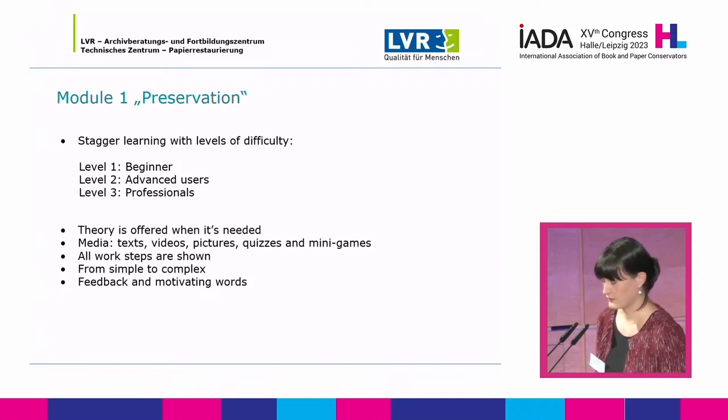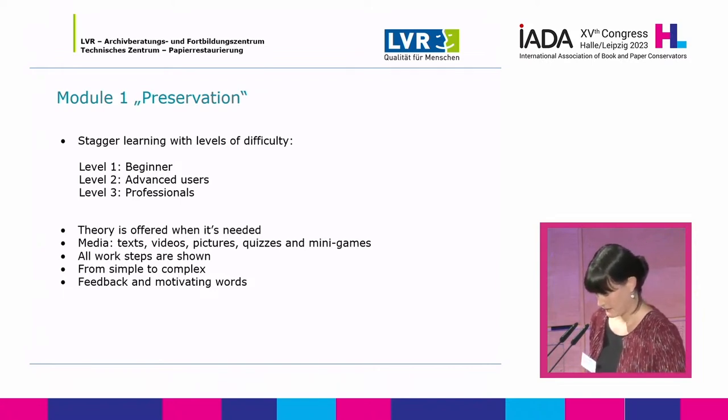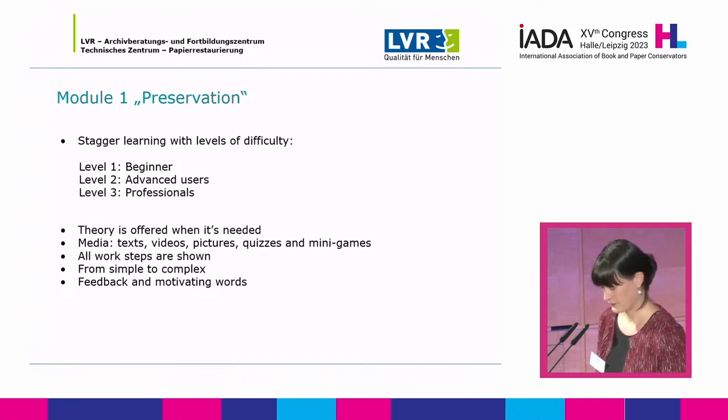In level 1, you start as a beginner and acquire basic knowledge in dealing with archival materials. Level 2 is for advanced users. The focus is on handling damaged records. After completing level 3, you are a professional. In this level, the focus is on handling mold and health protection.